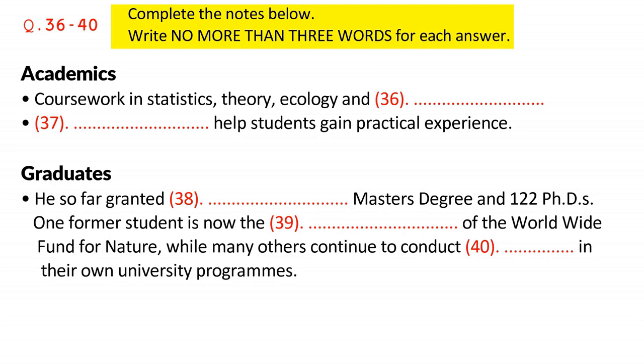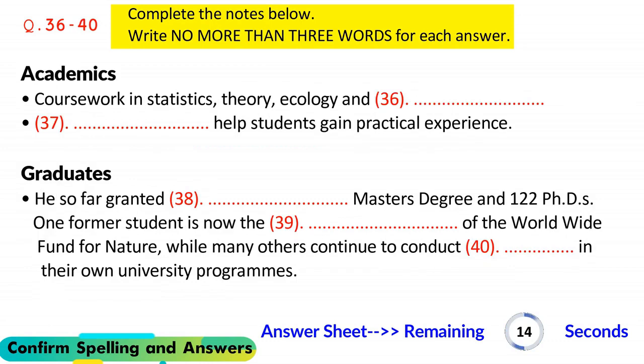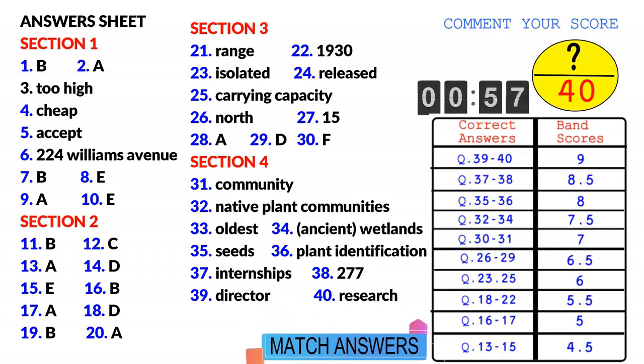This is the end of Section 4. You now have 30 seconds to check your answers. That is the end of the listening test. In the IELTS test, you would now have 10 minutes to transfer your answers to the answer sheet.